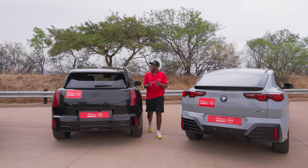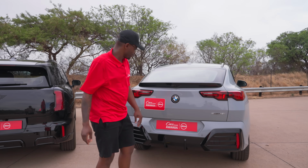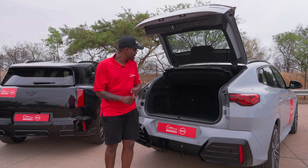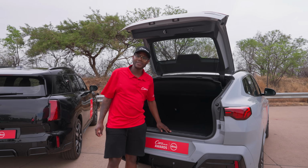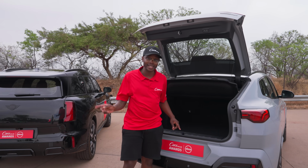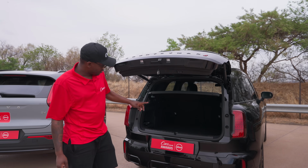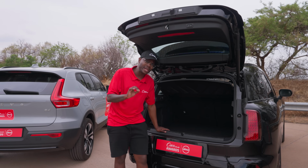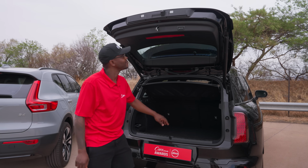Obviously, in this category, we have to do a boot test. We'll start off here with the X2. 60/40 split, a proper backboard, and it has 560 liters of boot space. This one is actually the biggest amongst the others. The Mini Countryman, on the other hand, also has a 60/40 split, very similar to the BMW X2, but it only has 505 liters.